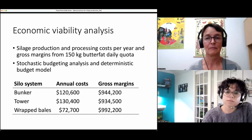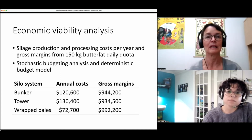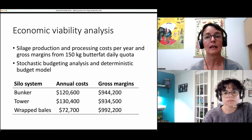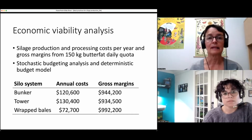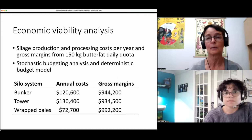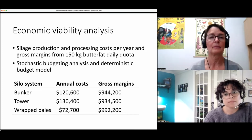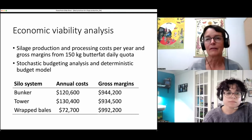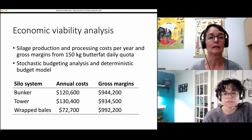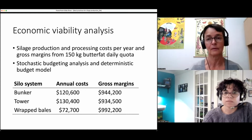And I'm talking out of my area at this point with the economic viability analysis. This was conducted by, as I said earlier, Emmanuel Yeridwe and Hanbal Khan. And we based this on calculations for a 150 kg butterfat daily quota, which was approximately the median for this survey data that was provided. And just the hard conclusions were that the annual costs were, as expected, lowest with wrapped bales, highest with conventional tower, and intermediate for a bunker silo.